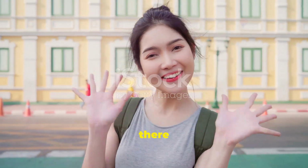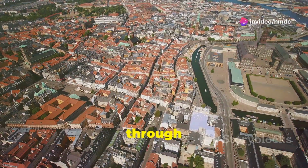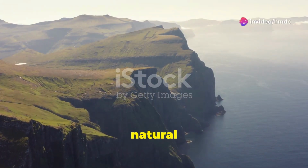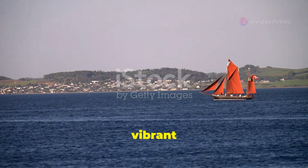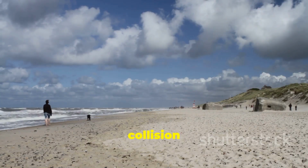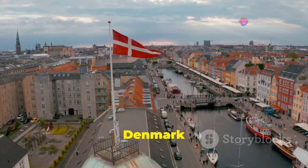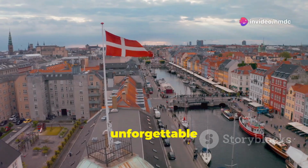And there you have it, folks. We've journeyed through the heart of Denmark, explored its rich history, marveled at its natural wonders, and soaked in its vibrant culture. From the dramatic collision of two seas at Skagen to the enchanting streets of Copenhagen, Denmark is a treasure trove of unforgettable experiences.